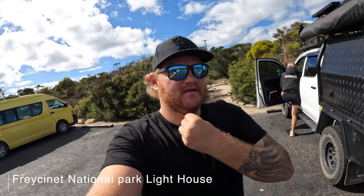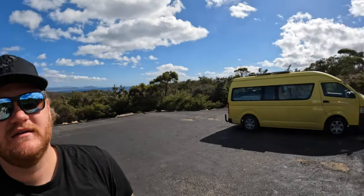Good morning. We've just made it back to the national park. We packed up pretty early and just had a bit of brekkie at the bakery. So we're just trying to find the lighthouse at the moment. We can kind of see it off in the distance there. So I'm going to go for a bit of a walk. But not a bad spot here either.